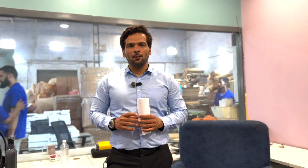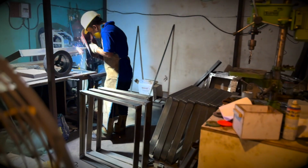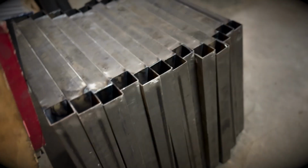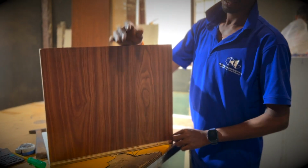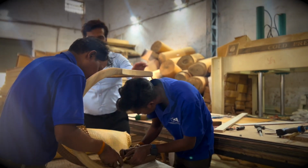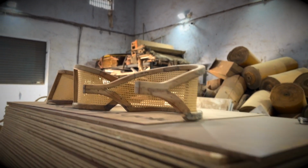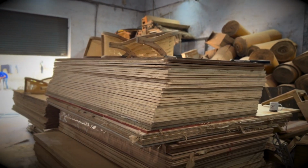Next is hassle-free completion: minimal on-site disruption, consistent quality control. And the last is timely fit-out delivery. Minimal on-site disruption: prefabrication reduces chaos, ensuring a smoother installation process. Consistent quality control: our in-house team maintains rigorous quality checks at every stage. Timely fit-out delivery: with streamlined processes, we guarantee on-schedule project completion.